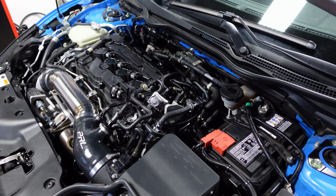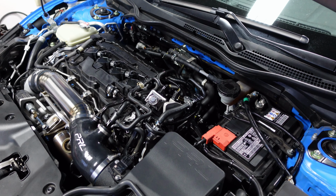Stock exhaust currently? Yep, stock exhaust on E30 tune by John P., basically FK8 Tuning Development. So he remote tunes for us for the car. So it made good power: 434, 417 at church, and then 413 and 402 here.